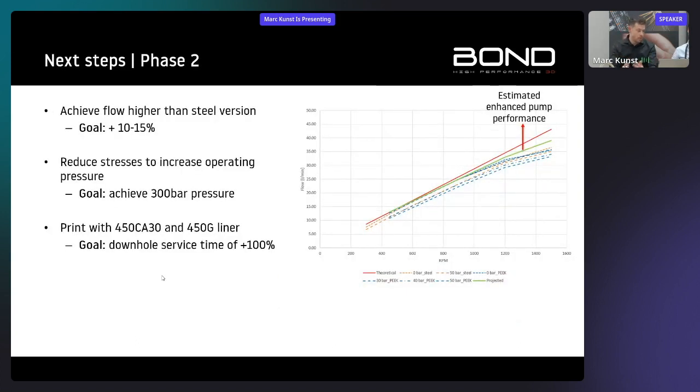What we want now in phase 2 is to get an improved version of the pump. So our goal is to improve the flow. We want to get it 10 to 15% higher at high RPMs, indicated by the green line in the graph. Also, we need to get to that stated operating condition of 300 bar. Both things can be done by changing the design. We are working on that at the moment, and we're confident that we get there. What we'll do in the next phase is to print it in 450 CA30 PEEK, which has 30% carbon fibers in it to increase the stiffness and the strength of the part. And then we will print a 450G liner in it for the chemical resistance. We can do this because of the multiple heads in our printer.